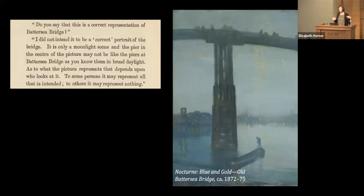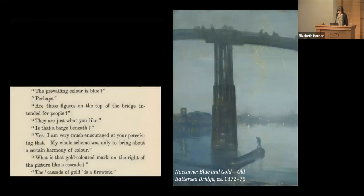So Whistler was throwing out to the court the idea of ambiguity, of poetic ambiguity, that the painting could be read different ways, that it wasn't a portrait, it wasn't a true representation of a bridge, it was a suggestion, and it was a suggestion in his mind that came through moonlight, and as we now know, through the influence of Japanese prints. He superimposed his memory of these moonlight scenes on his understanding of Japanese art.